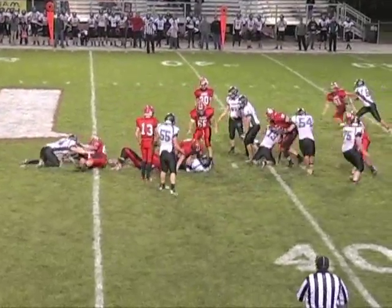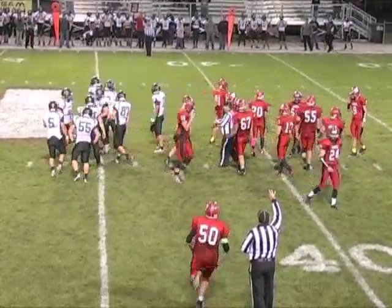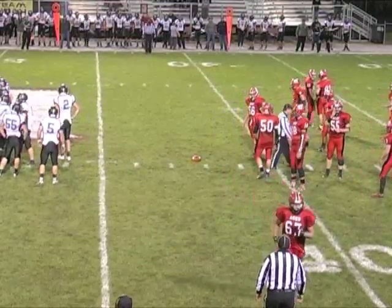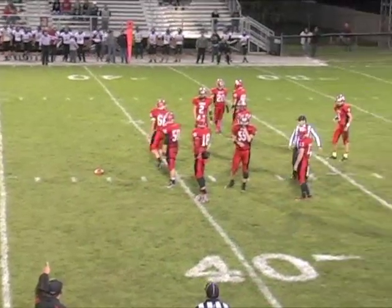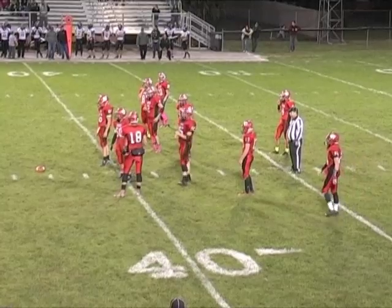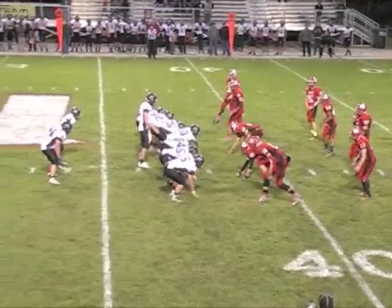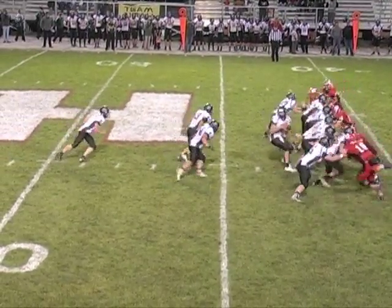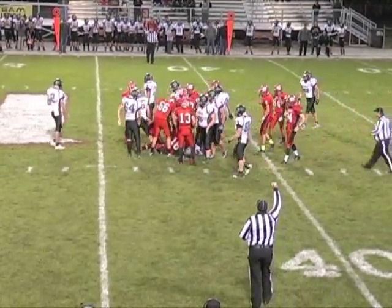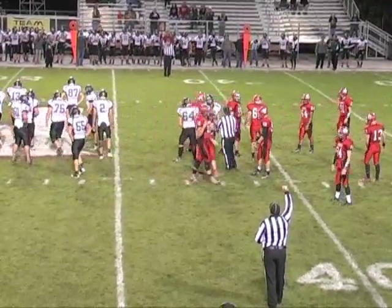Again, a handoff to Gary. This time they catch him. He might have got about a yard. They'll move it forward to about the 42-yard line, where it'll be 3rd and 5. Hand off to Gary, nothing doing. Gary gets back to the line of scrimmage, and that's about all. So 4th and 5 coming up for the Vikings.